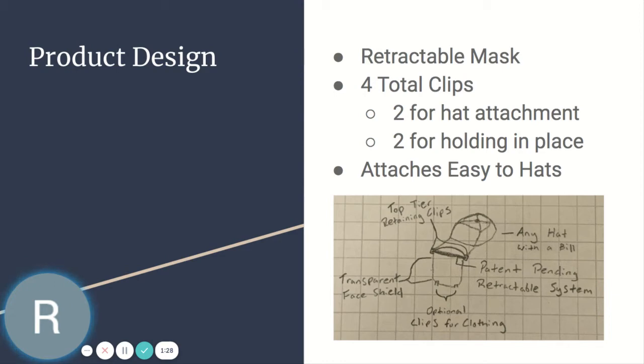This is because Mask Down attaches to the front of a bill with two retaining clips, has a retractable system that is currently awaiting U.S. patent, and this is really something that's beneficial for the company and potential investors like yourself, because once Mask Down secures the patent, no other company will be able to legally replicate our system, which further expands opportunities to generate higher revenues. The transparent face shield drops down from the retracting system and remains in place, similar to how a projector screen operates within a classroom.